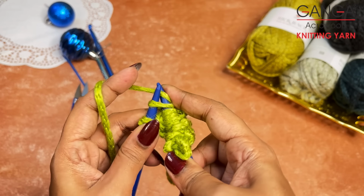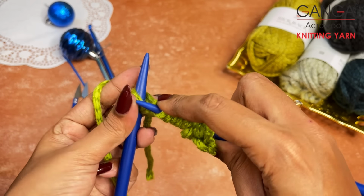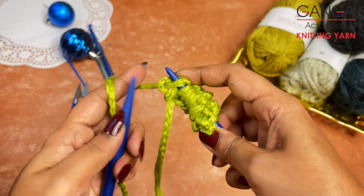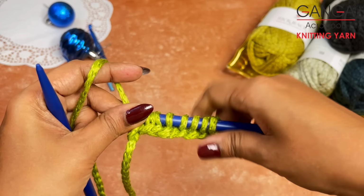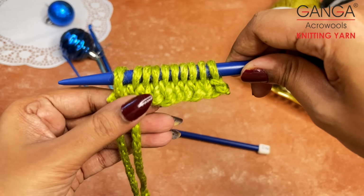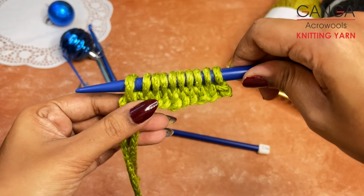Now again, insert, wrap it around, scoop it to the front, push it down. Insert, wrap it around, scoop it to the front and push it down. So now we have completed row 1 of knit stitches. You can easily identify a knit stitch by the V's. So row 1 of knit stitch is complete.